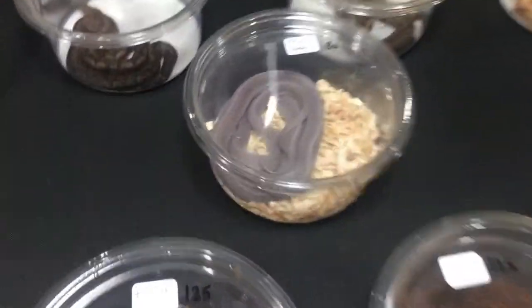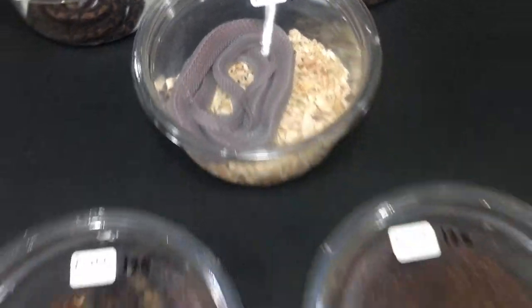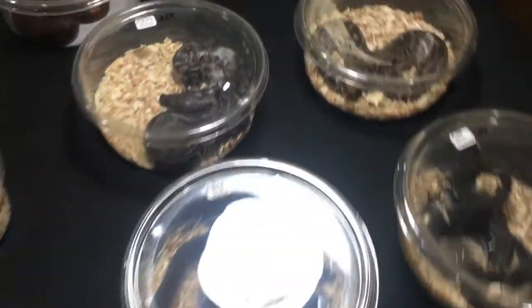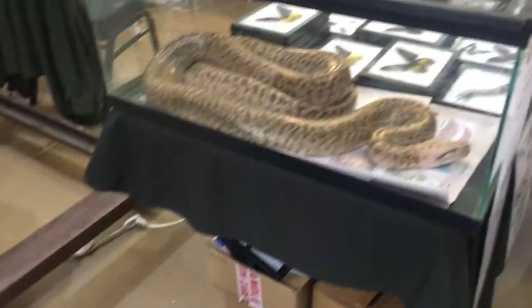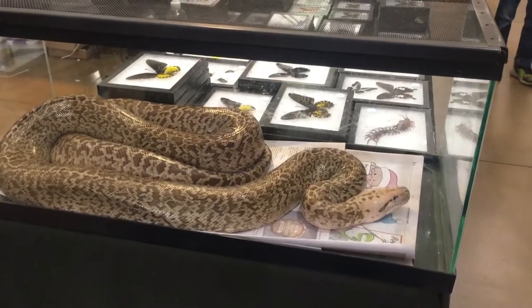File snake, African file snake. That's gorgeous. That's a cool find right there. Some bloods, Borneo bloods, short tails, black snakes, black bloods. Gorgeous granite blood. Oh man, that thing is pretty.